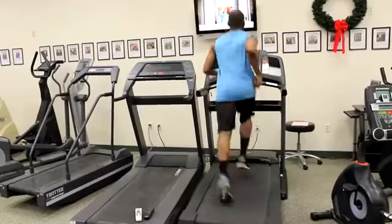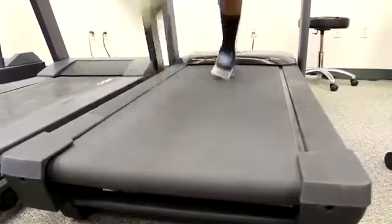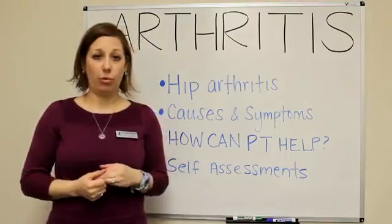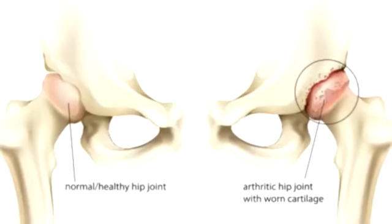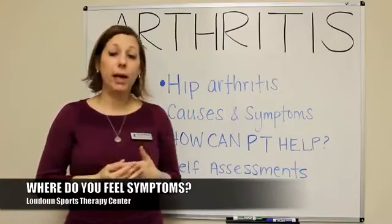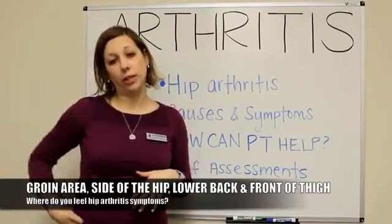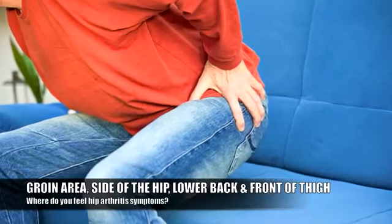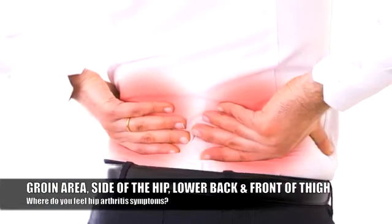What happens is when we have normal hip movement, that ball glides really nicely in the socket. When there is breakdown of that cartilage, the movement isn't so smooth anymore, and you get that crunchiness or cracking or popping sensation when there is wear and tear down there. What happens as far as pain, and where can you feel pain? The most common source of pain is that you will feel it in the groin area. You will also feel it on the outside of the hip. You might actually feel it radiating into the back and sometimes into the front of the thigh area.